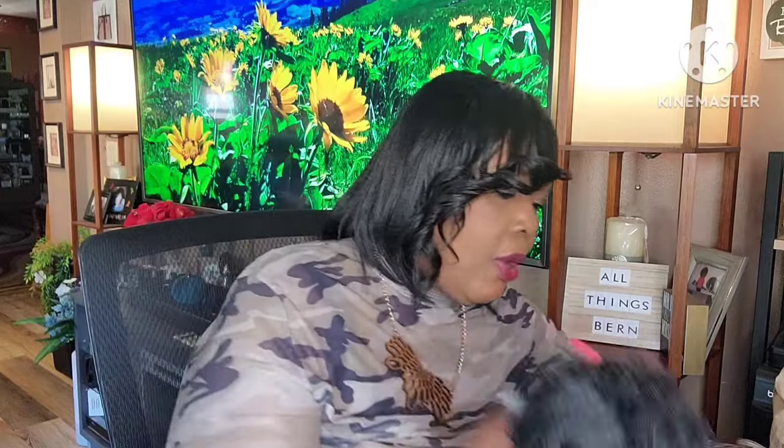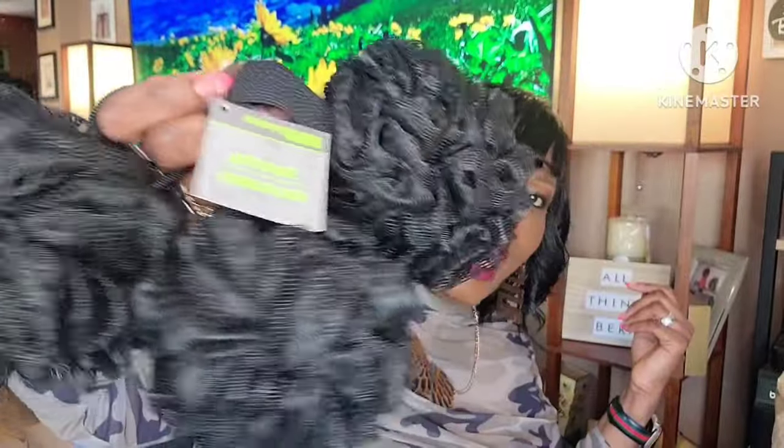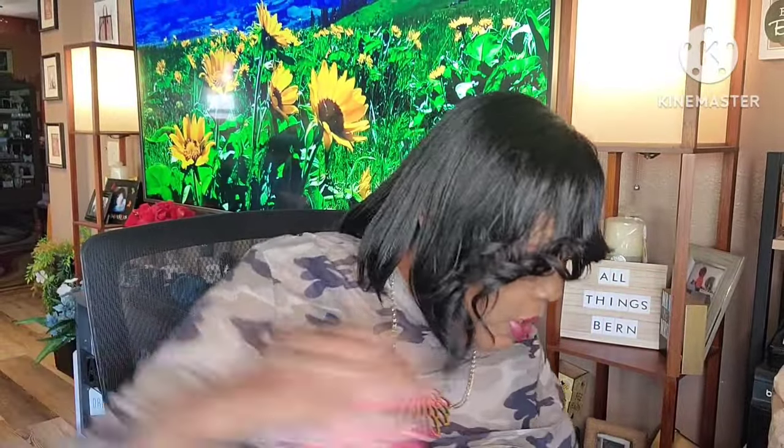They had some of the men's bath sponges. So I got these for my husband and my son. Because my husband loves his. The one I bought him before, he was like, you have any more of those black loofahs or bath sponges? I was like, nope. And I can't find them at the Dollar Tree. But they had a whole box full. So I got him some more of those.